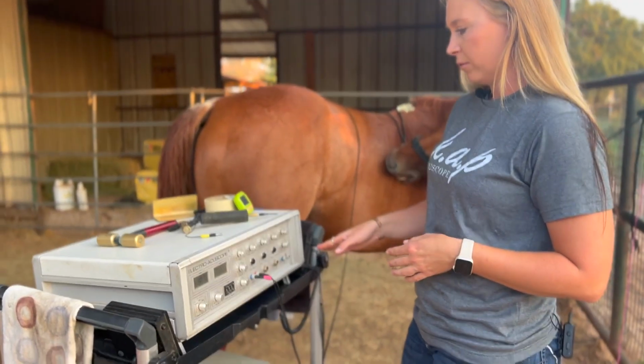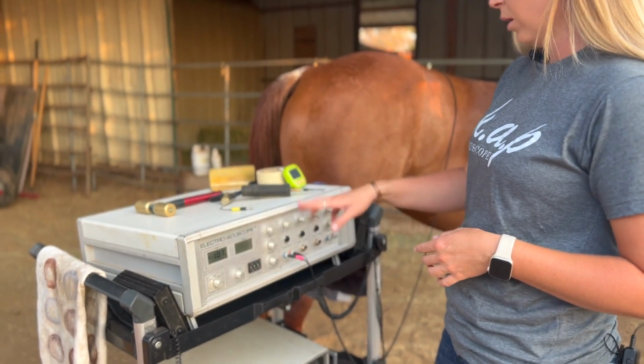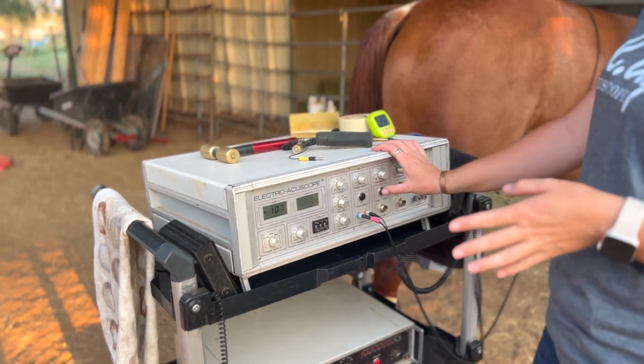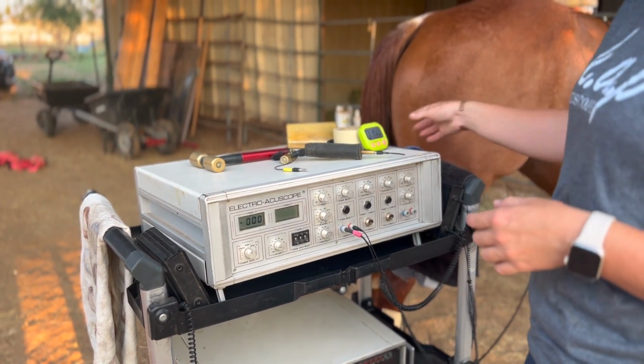And so we have our frequency, our timer, and our intensity. So she gets the highest intensity, and then she's going to start at 05, which is the deepest. And then we start it.